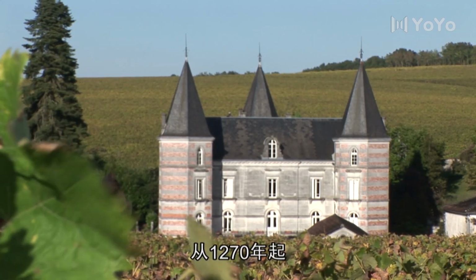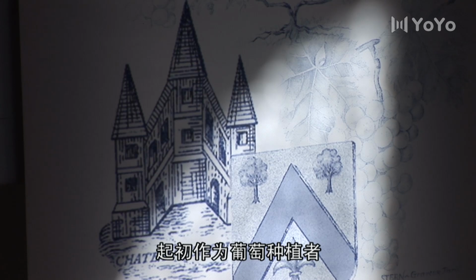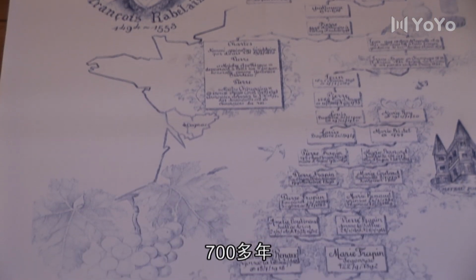The Frappin family has been established in southwest France since 1270, initially as a family of grape growers. They then became distillers and have continued this tradition for 20 generations, over 700 years.